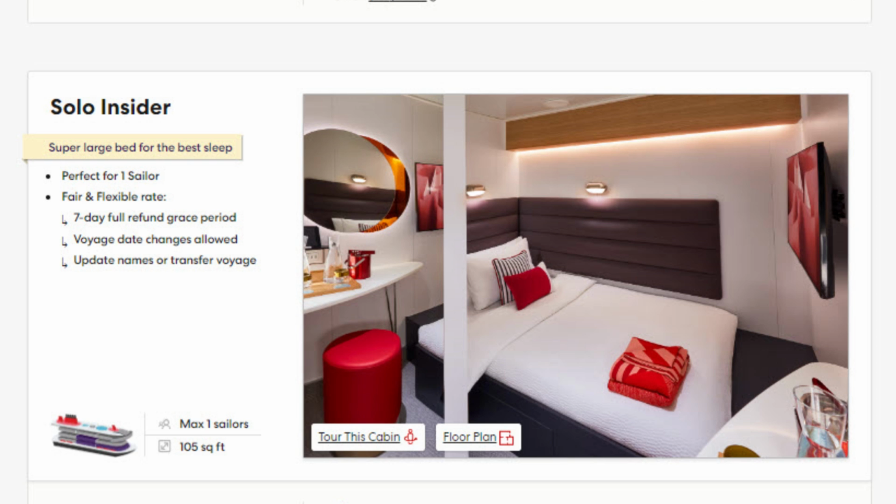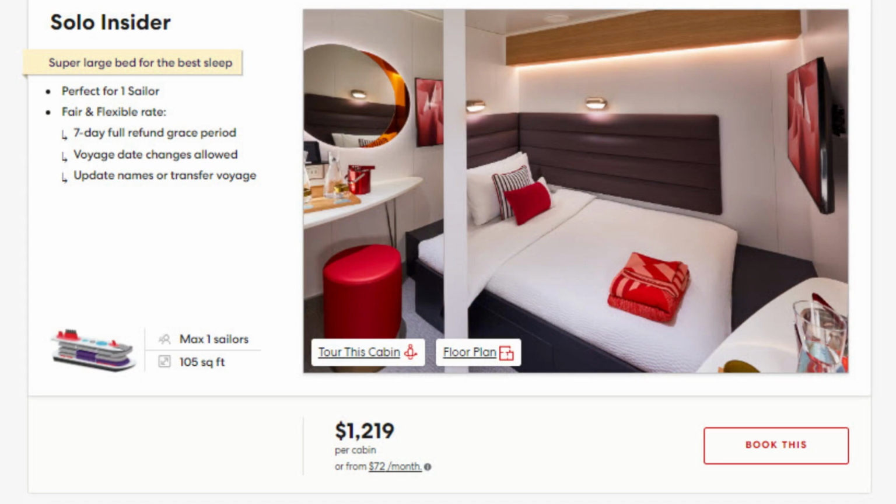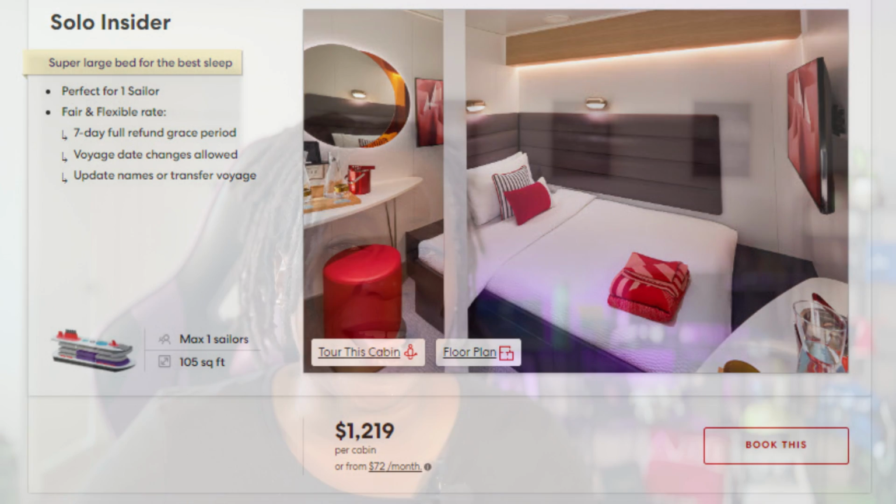The first cabin that we're going to check out is the solo cabin. So Virgin has what they call the Solo Insider. It's 105 square feet, so we're going to start with that cabin. Now, if we go through the pricing, the rate for that cabin is $1,219. Now, the one thing that I found really exceptional about Virgin and their booking process is that it is clear, transparent, and very simple. There's only like 3 clicks to actually book a cruise on their site.